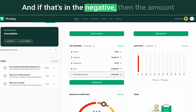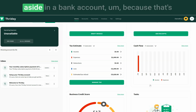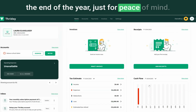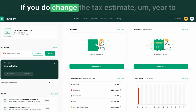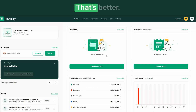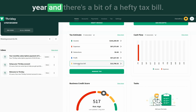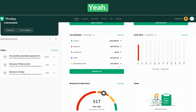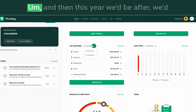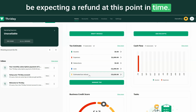And if that's in the negative, then the amount of money you want to have set aside in a bank account, because that's how much you're going to need to pay at the end of the year, just for peace of mind. If you do change the tax estimate year to last year to just show a payable position. That's better. Yeah, so you can see here that it was quite a good year, and there's a bit of a hefty tax bill. And then this year we'd be expecting a refund at this point in time.